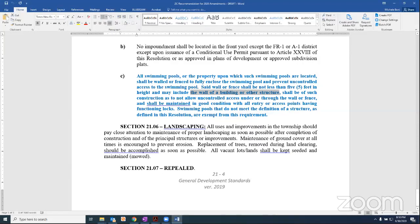At least my interpretation is that the safety is more or less from outside people. Whatever the words they use here, it was uncontrolled access, I guess is what it says, but I see it as a protection from people that aren't the homeowner, or maybe somebody that's going through there. So I think using the house as one of the four walls or structures to block that.